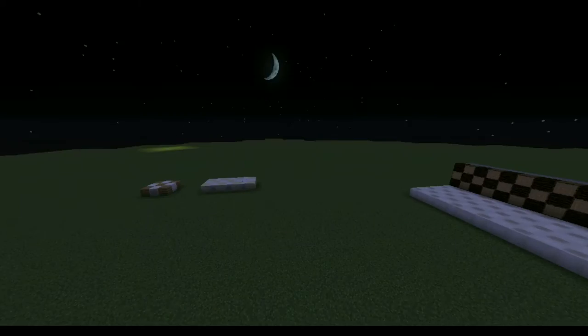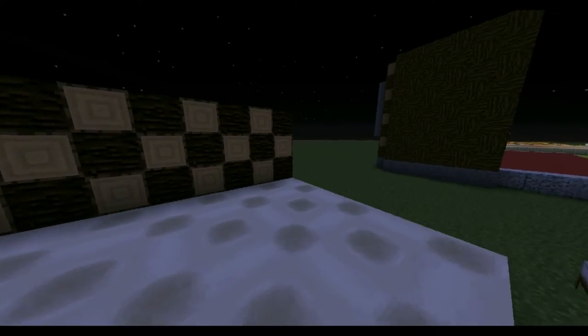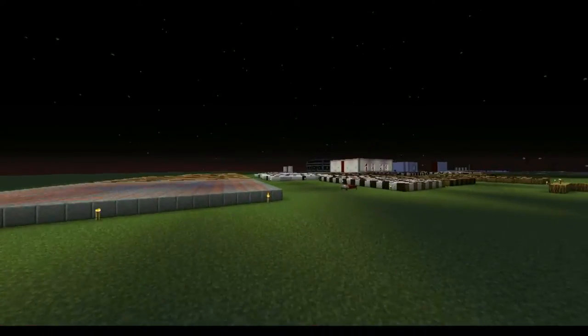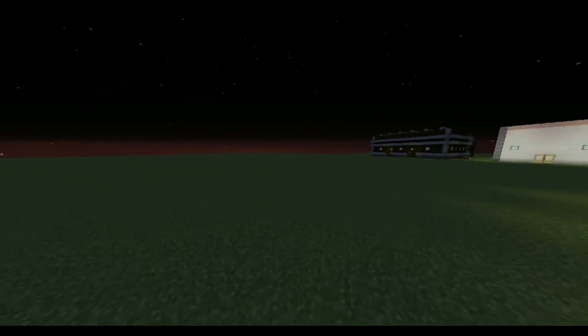Promenade deck. We're getting ready. I don't know what we're going to do. I like this obscure nighttime view, so you can't really get a good look at anything. We made this. We're not going to use it. I want to show you this one. I'm not going to show you the other one. I'm going to show you this one.